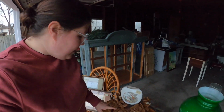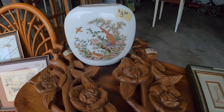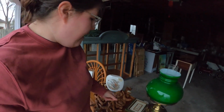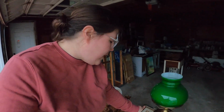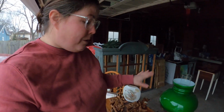Moving to the table, I found these two carved flowers. I don't really like the color, but that can be changed. And then I found this really neat vase. This one is just really pretty. I love the design. It's in excellent shape and definitely worth more than $3. And then I just love these small flower pictures. I've had two small flower pictures in the booth and both have sold, so I definitely wanted to scoop this up. This will probably fit in the background of my bookshelf, which is a really neat way to display things, and that's the perfect size.